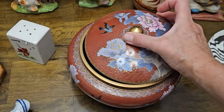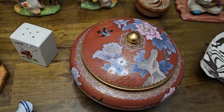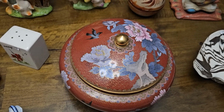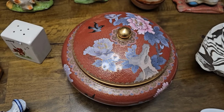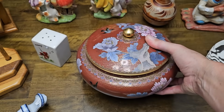I will pop a picture or a sold comp I found on eBay in right here so you can see what these are going for. And I am asking $75 on the beautiful cloisonne jar.